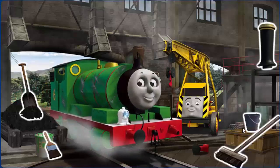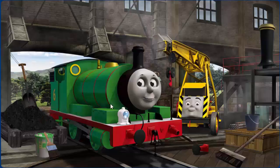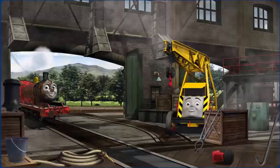Percy's paint is scratched and his buffer is broken and his funnel is clogged. Great job, but there's still more to do. You fixed it! Percy is ready to get back to work.